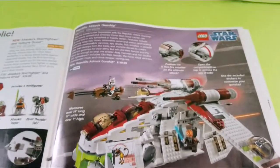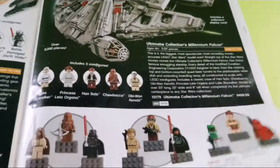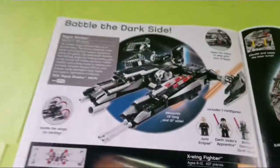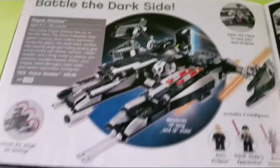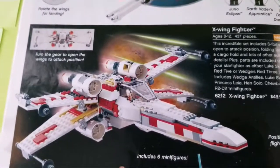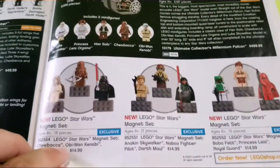Republic Attack Shuttle. Again, this one I think I've gone over before. That's it. It's all the main sets. I think I've talked about these before as well. Rogue Shadow, the 2006 X-Wing, which I still have in here. And then they have this set, which I've gone over before as well. And then you have more magnet sets.